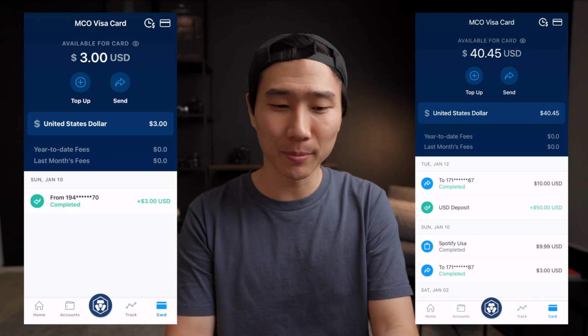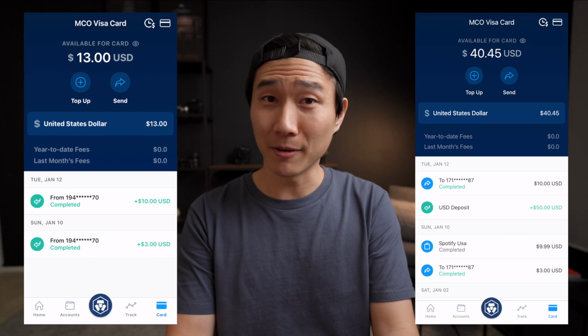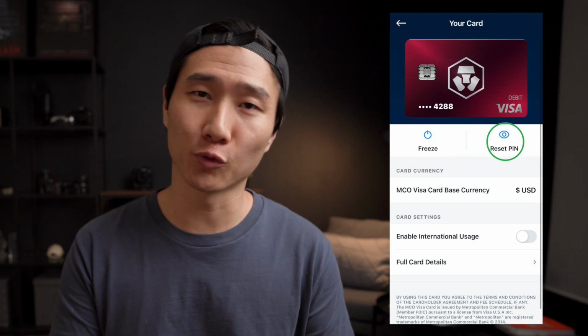I sent her $3 a couple days ago just to test it out, but I'm going to refresh it, and her funds came in right away. That was extremely quick. If you happen to lose your card, you can freeze it directly through the app, or you can reset the PIN.